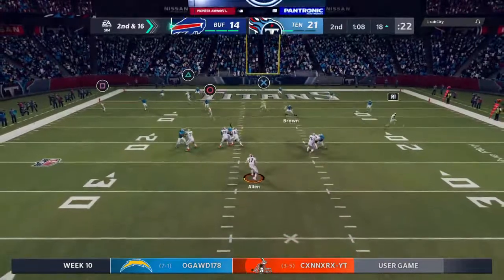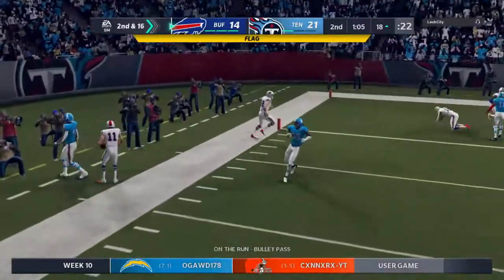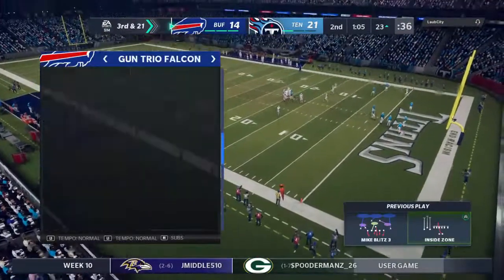From the gun, Allen. Stepping up, he's going to keep it. This will be caught just inside the 10. And he takes it inside the 10 to the 8 before he's out of bounds.